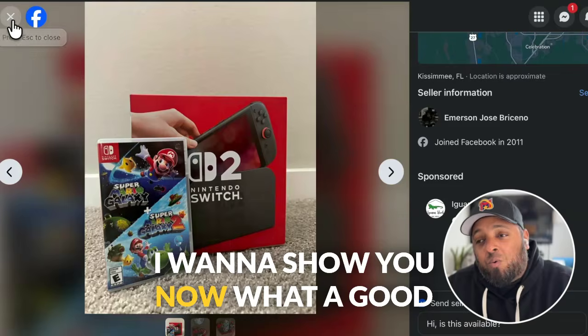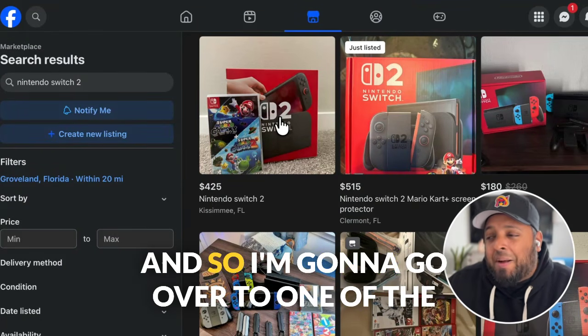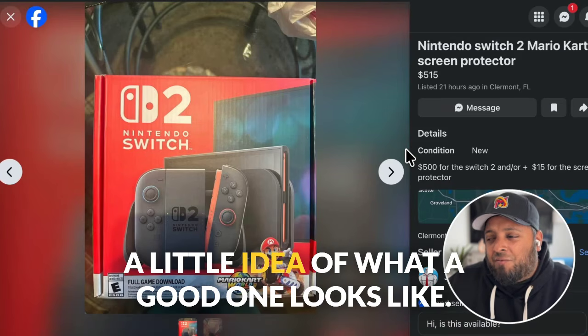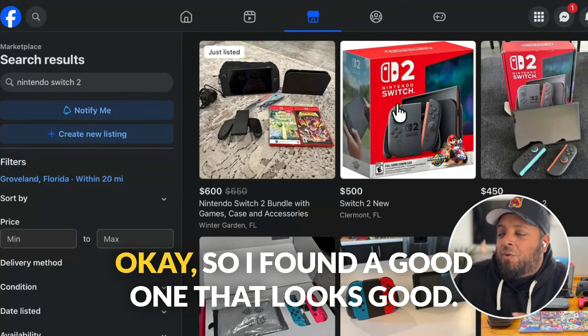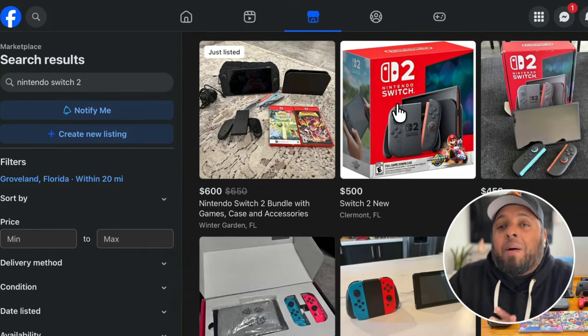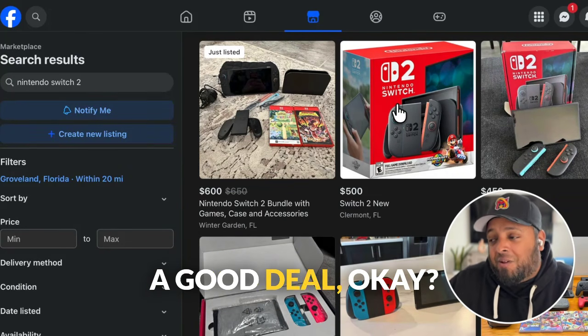I want to show you now what a good profile to buy from looks like. Okay, and so I'm going to go over to one of the more expensive ones just to give you guys a little idea of what a good one looks like. Okay, so I found one that looks good. I'm going to go ahead and click on it. Now, I want to show you what a good profile looks like the minute you find a good deal, okay?